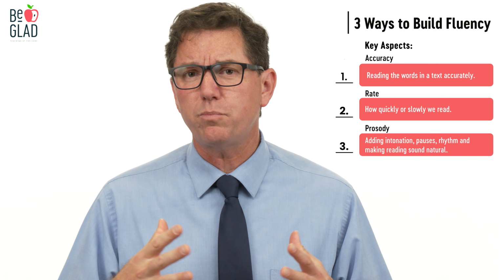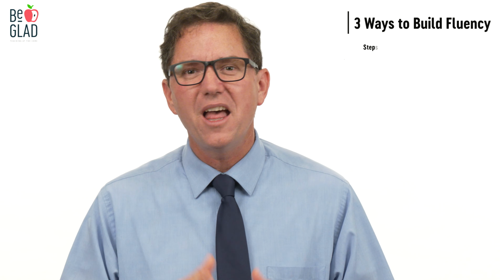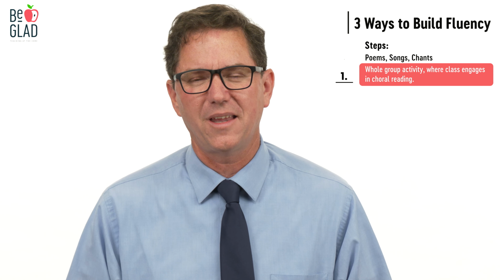We can have students practice these aspects of fluency in the classroom. The way to do that is to build opportunities for students to read texts multiple times. And so we have 3 different ways that we can build in repeated reading and fluency building through our instruction. The first is to use poems, songs, and chants.